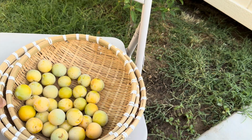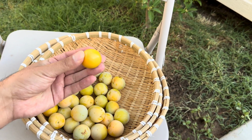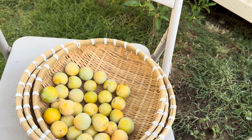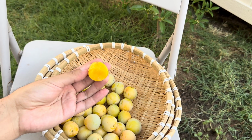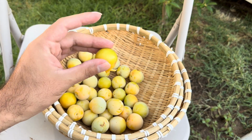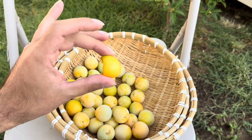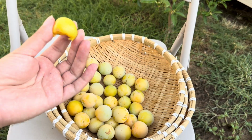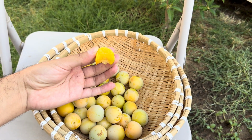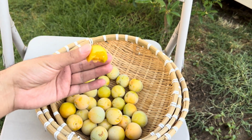And I'm gonna fill up the rest of the basket with apricots. That's my plan. So let me bite into this piece of fruit. Wow. So good. It's perfect. But yeah, I would say it's a perfect piece. So good. The yellow Shiro plum.